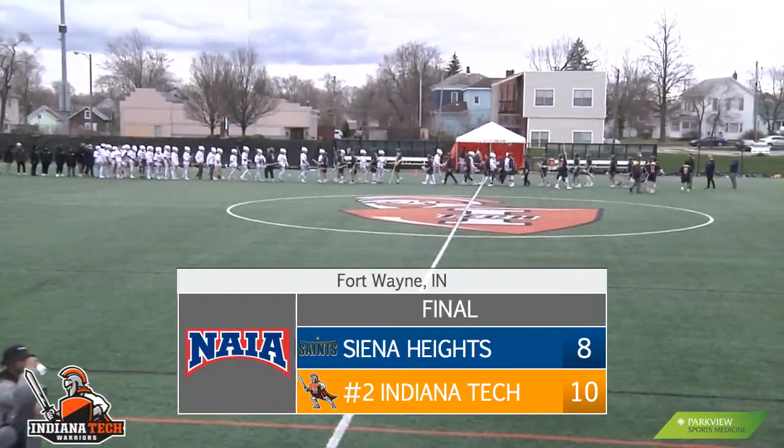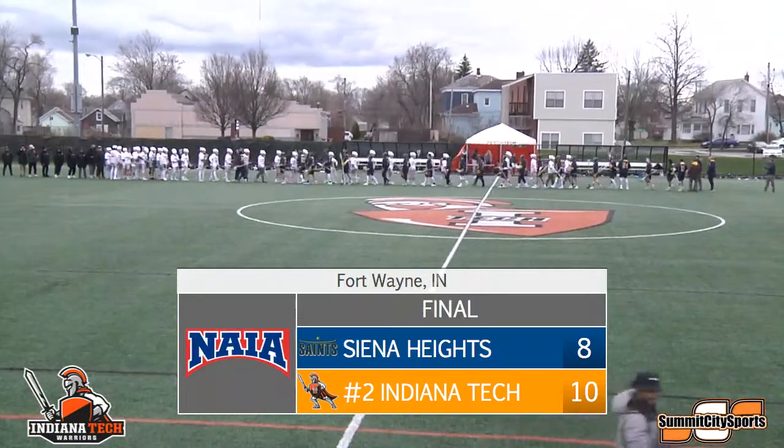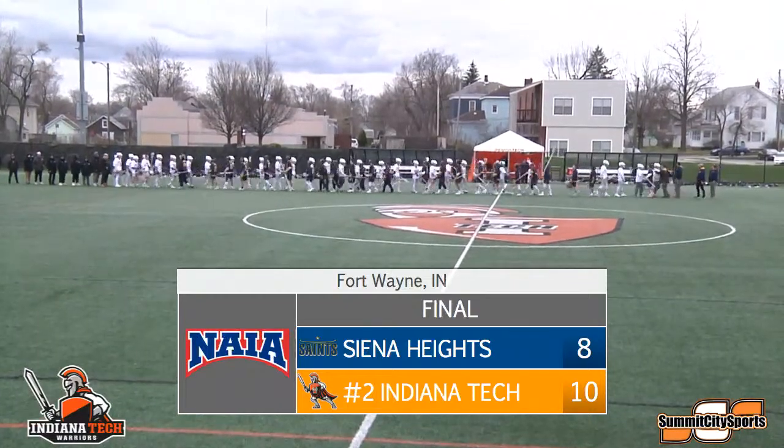Indiana Tech multi-point games for Siena Heights. There are a few of them. 2 points apiece for Plemons and Sismedia. A goal and 2 assists for Potter. 3 goals, 1 assist for Gallagher. And a goal and an assist for Hudnett.